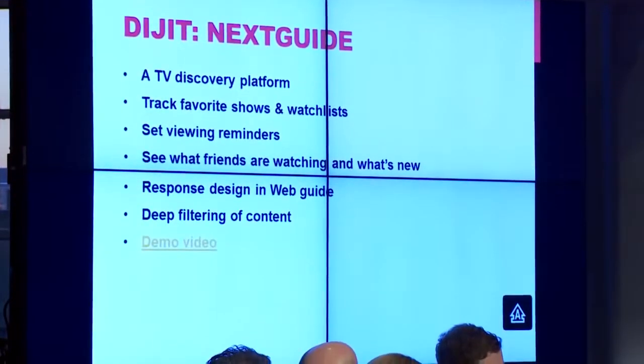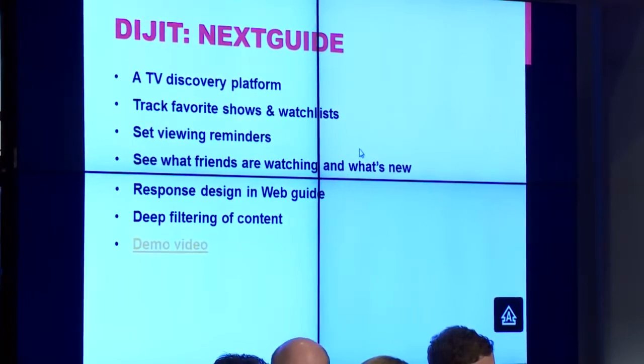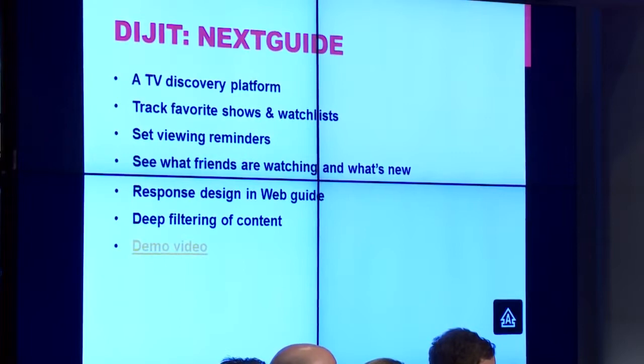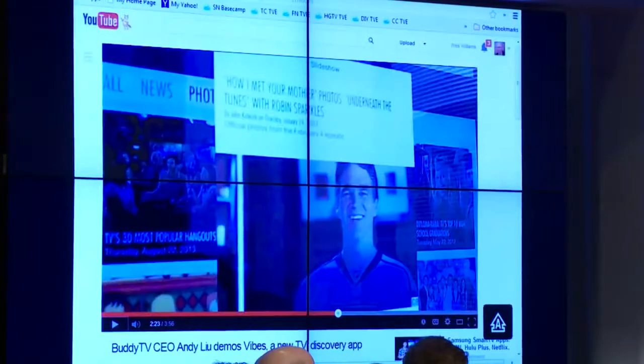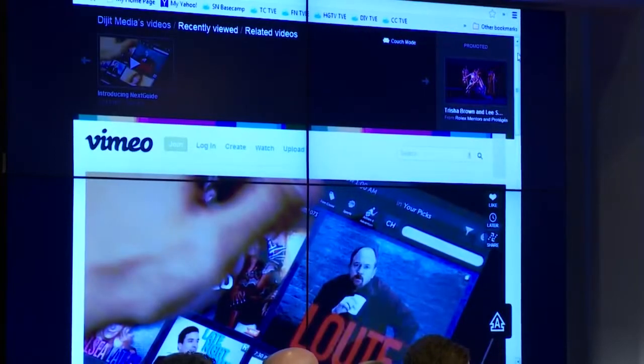So another guide app, a TV discovery platform. Track your favorite shows and watch lists, viewing reminders. You can see what your friends are watching and what's new. It's got what should be responsive design in the web guide and a deep filtering of content. And we've got a little clip.